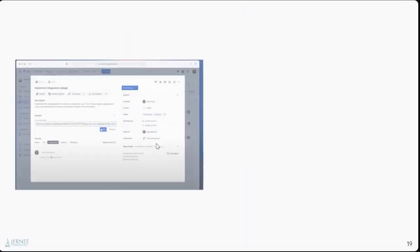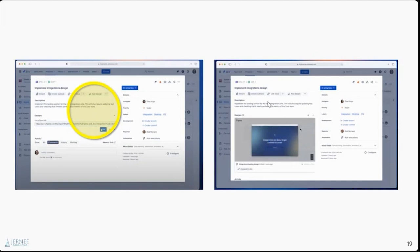The next one that we have is Figma. So we can integrate Figma and Jira to help make collaboration smoother between designers and their software teams. Once you install the app, you can see this button at the top called Add Design. It'll pop up this link here for you to put the URL to the design in. And when you click on it, it uploads the frame that is in that URL.